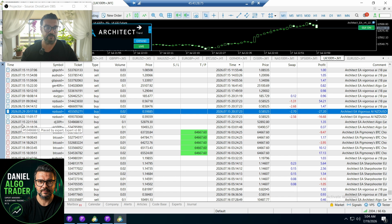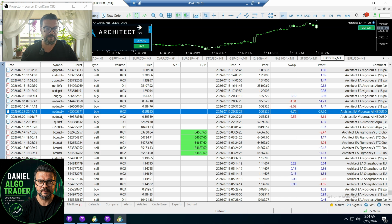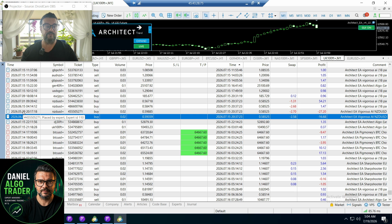Sometimes we see all the trades that are closed, like this one on the Vigorous AI, New Zealand dollar, American dollar. There are 4 trades on the same pair. The first one was open end of May, quite a while ago, over a month and a half ago. The second one was on the 2nd of June. The third one was on the 15th of June, and the fourth one was open on the 1st of July.